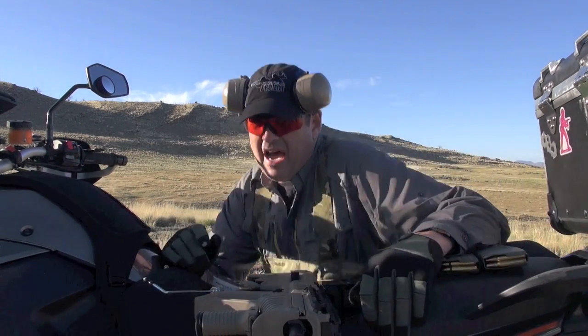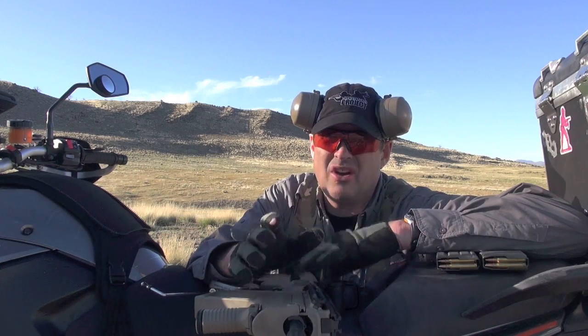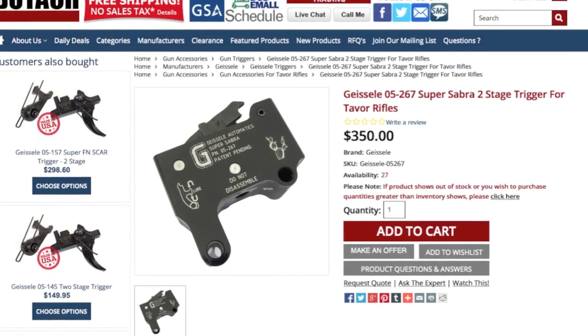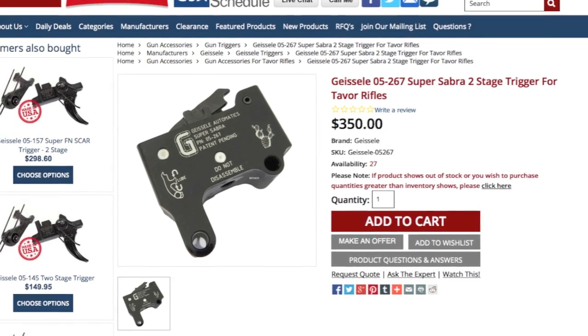Okay, and then the Geisley Super Sabra, whatever it's called. It's kind of a dumb name, sorry. Sounds like an F-100 Super Sabre. That'd have been a cooler name, actually. My dad flew that plane, incidentally. It's $350, and it's a 2-stage pull. I printed that out as well.